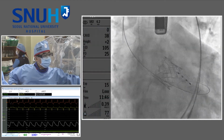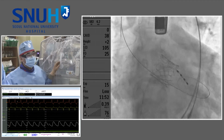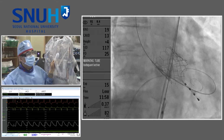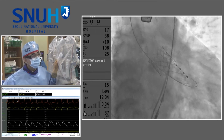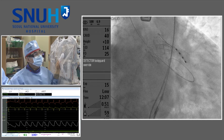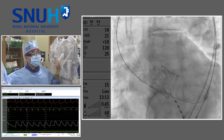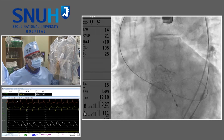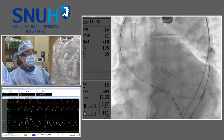So I just changed the stiff wire because there is no underexpansion of valve frame. Different angle. So I already checked the angle, caudal. If there is remaining valve frame distortion, left. If there is a residual valve frame underexpansion, I always do post-ballooning. But in this case, oversizing is a little bit big, thus I skip the post-ballooning. And I exchange the stiff wire into pigtail for the double tracing.